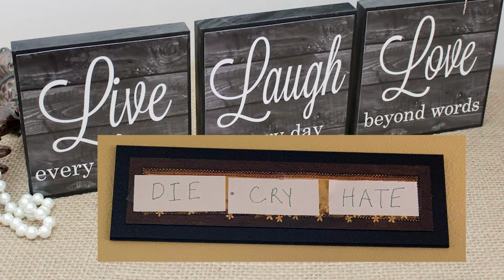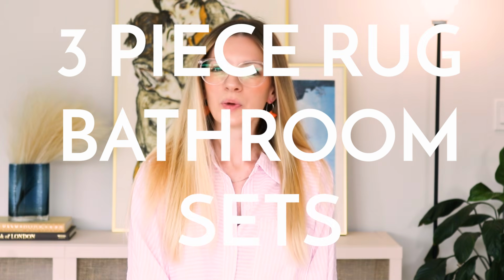The worst offenders to me are things that say gather, home sweet home, live, laugh, love, you know the ones, and namaste in bed. So please, if you have any writing on any of the things in your home, consider removing those, and you might find that your space instantly looks a lot better. 3-piece shag rug bathroom sets.